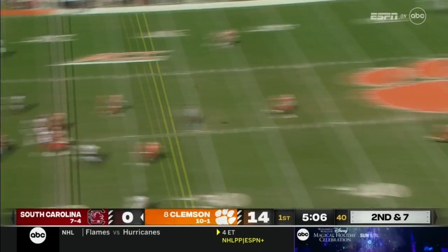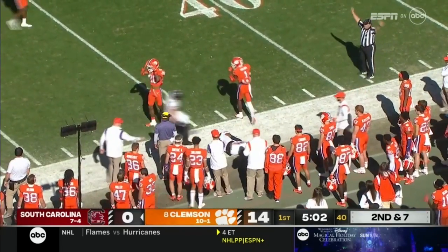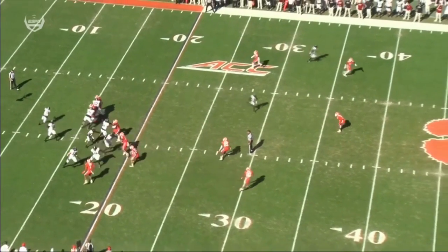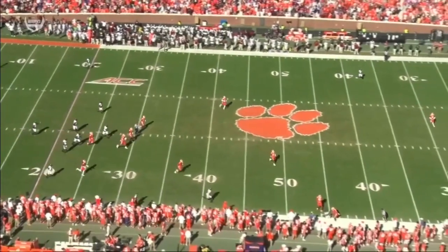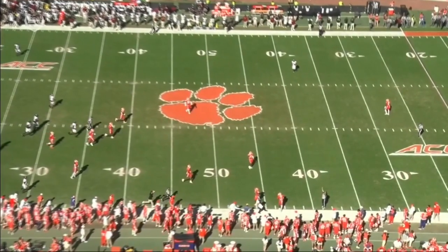They take the flip to Jalen Brooks. They fire downfield, and what a catch by Josh Vann. You see that coming across the field here. There's the fake. Look at the protection. Here comes Vann all the way across the field. And Rattler hits him for the completion to the 45-yard line, a 34-yard play.